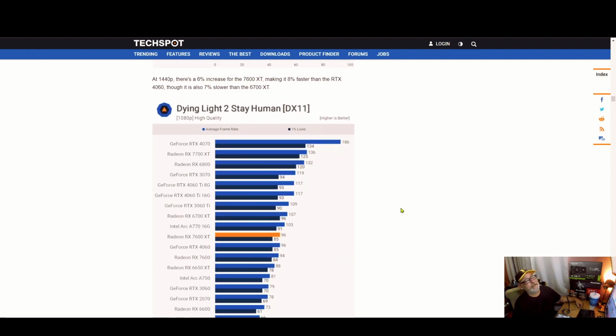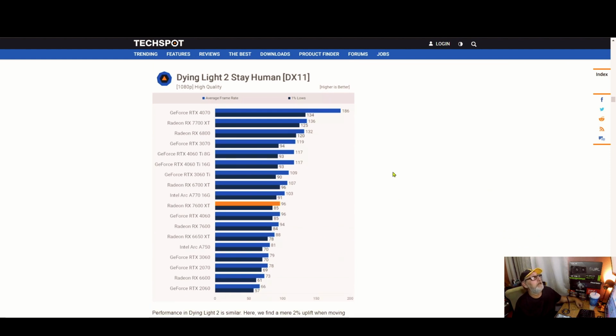Okay, don't judge me because I use my mind for a calculator. Okay, Dying Light 2, Stay Human, DX11. The 7600 XT is 96 on the high and 85 on the low. Not too bad at all. But if you look at the 4060 Ti 8 gigabyte, which is equal with the 16 gigabyte, they're both getting 117 on the high and 90 to 93 on the low.